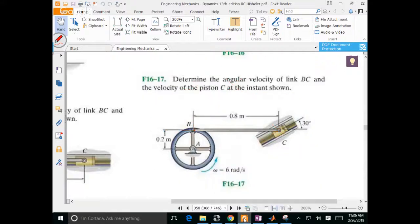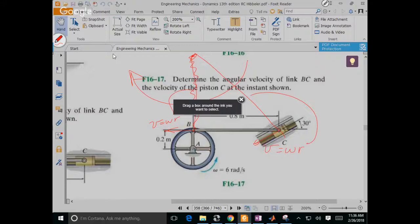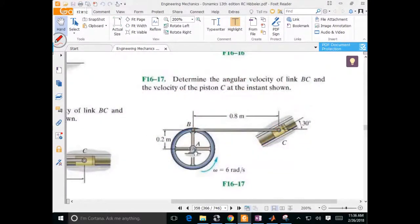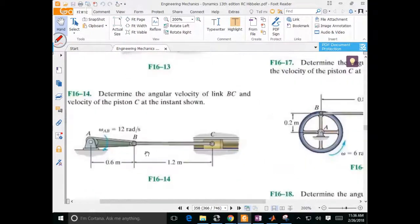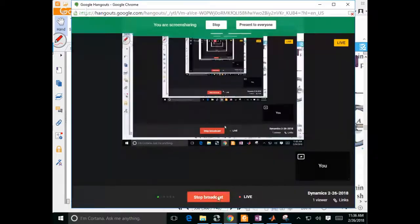Okay, book, where's the book? Oh, yeah, that's the book. What am I doing? Okay, I told you, hang on. Okay, watch it.